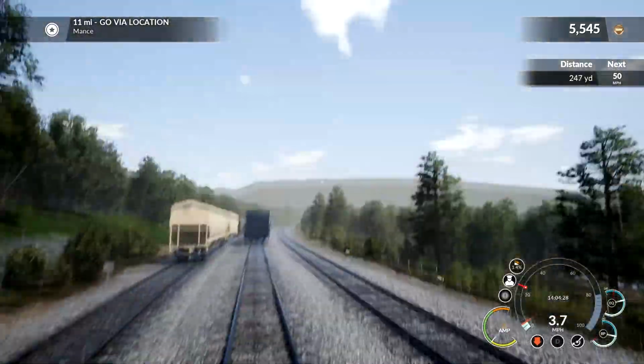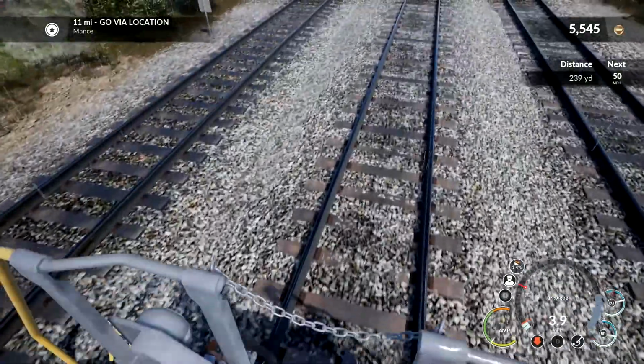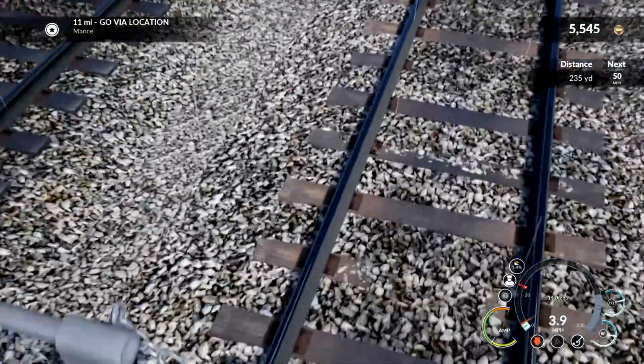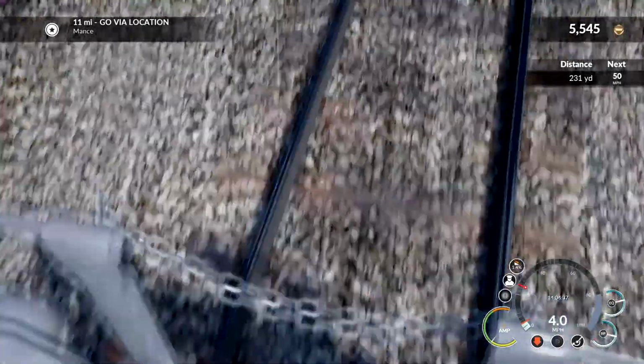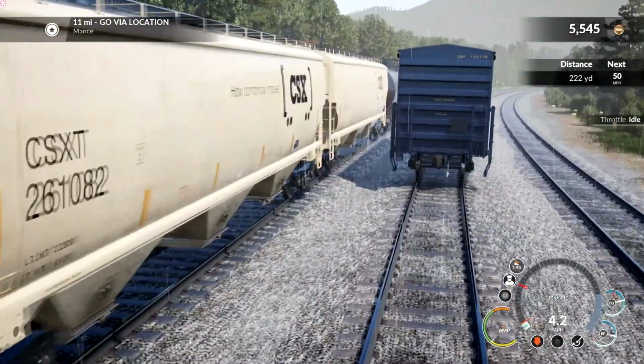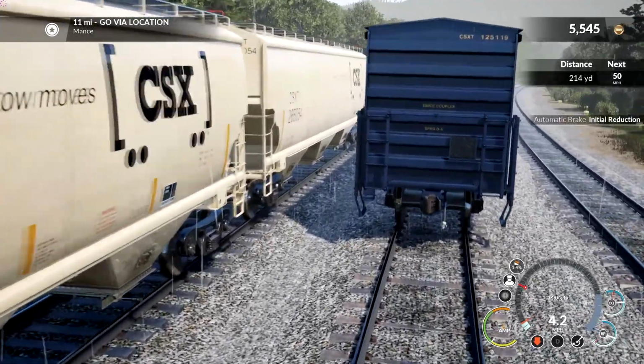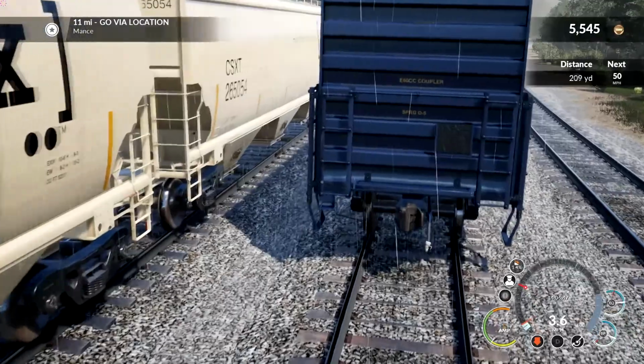So we drop off a string of cars here, and go back and pick up the rest of our cars. There's only about this boxcar and 2 hoppers left. So we only have 3 cars left to deliver.